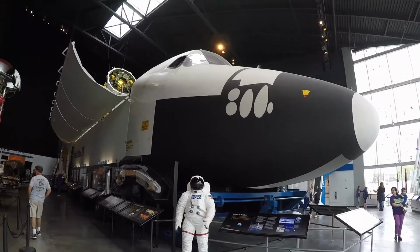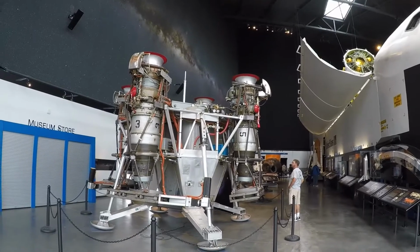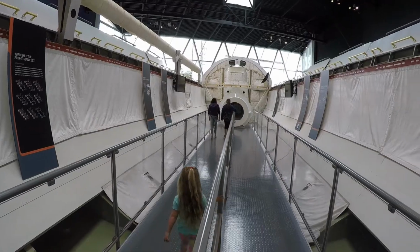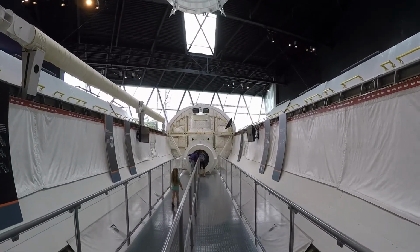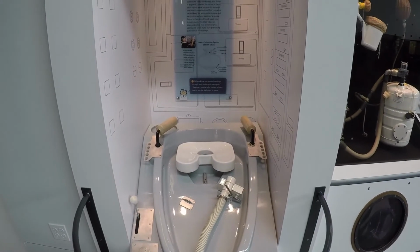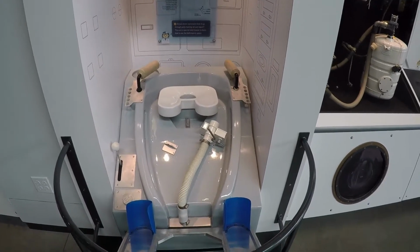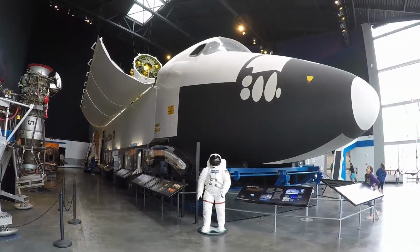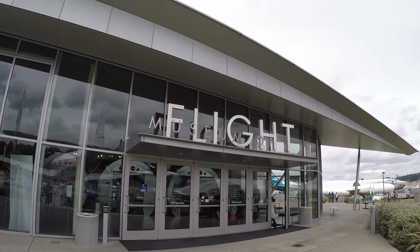Now we walked over and we're in the Space Gallery. The inside. It's all open. Here's the shuttle toilet. It's called the Waste Collection System, or the WCS. And that's the outside. And that's the Museum of Flight.